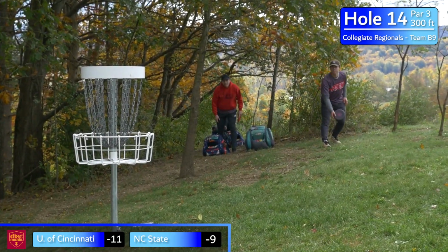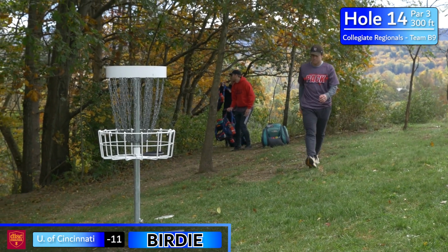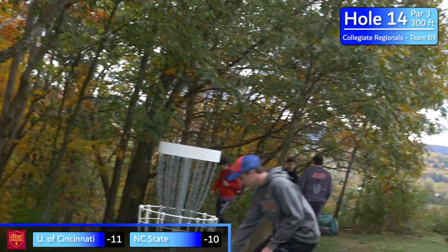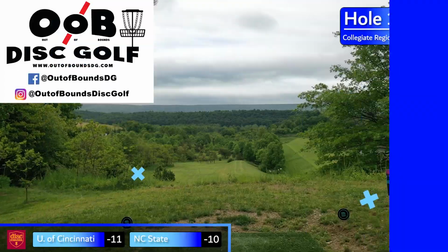Another missed inside the circle putt for Cincinnati. Starting to let some strokes slip away. Yeah, I agree there, Nathan. And I'm surprised to see Ilkin have such tough luck on 2 putts back to back. I wasn't too mad at that one either, and he definitely got robbed on the last one.